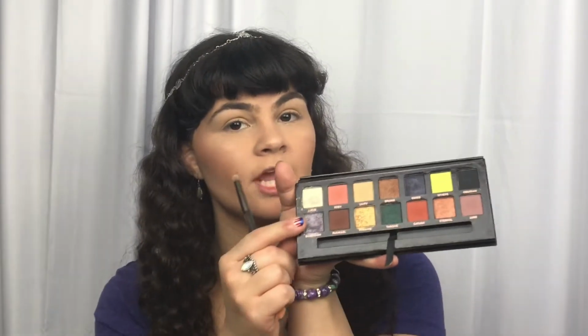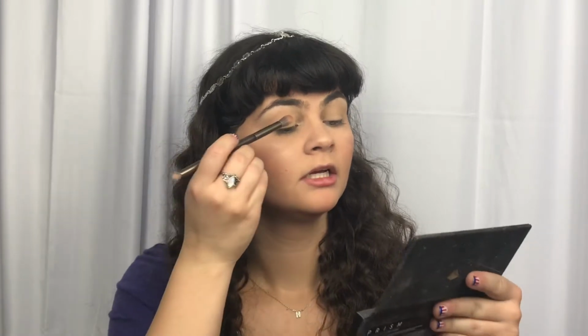And you always want transition shades because eventually I do want to get to this shade, but if I just put it on now, it'll be all blotchy and it just won't blend out very well. So I am taking a shade with purple tones, the shade Lure, and just putting that in the crease. Once again, you can just knock off that little excess powder on your brush because you don't want too much, and a little bit does go a long way.